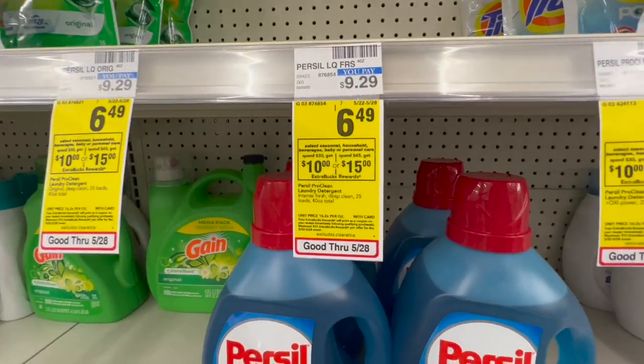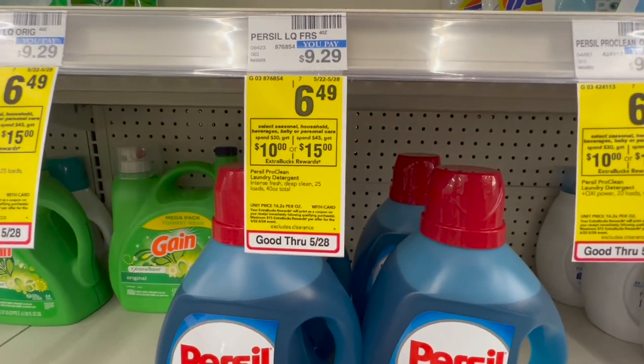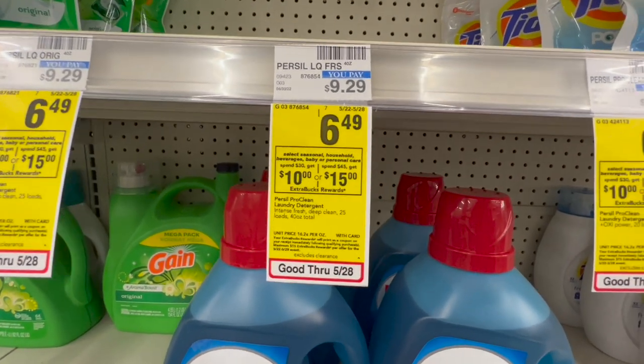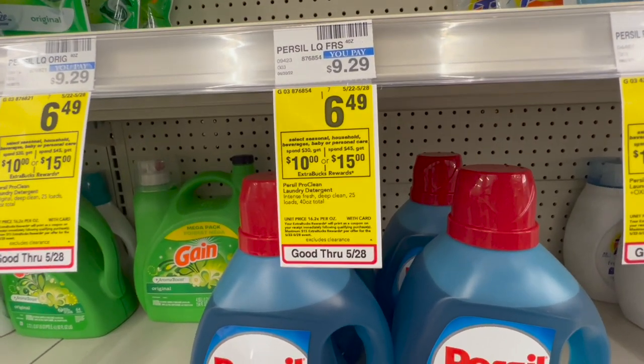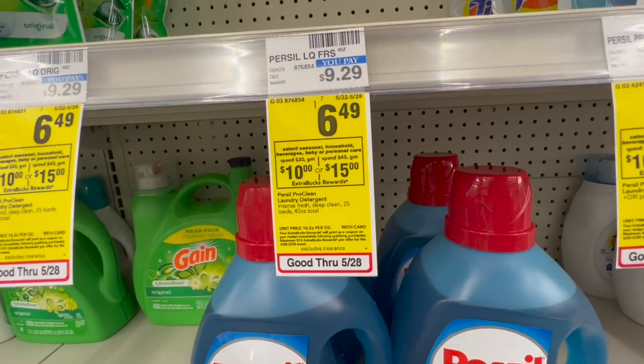Next, I'm going to be doing the either spend $30 on select items, get a $10 extra buck, or spend $45, get a $15 extra buck. And again, with these kind of deals, you have to do either or. You can't spend $30 right now and then go back and spend $15 and get the other $5. If you spend 30 now, you're only going to get the 10, and that's it. If you spend 45, you're going to get the 15.